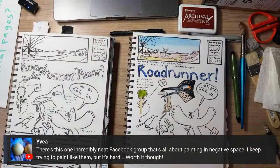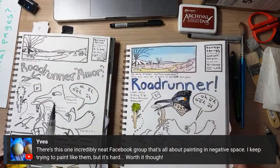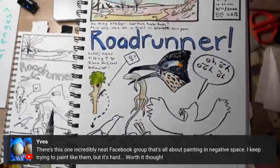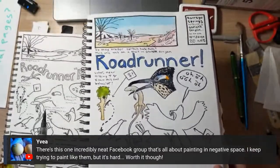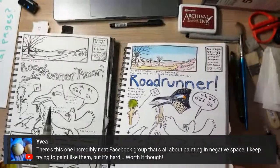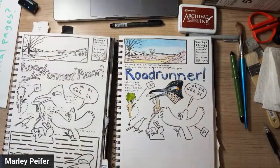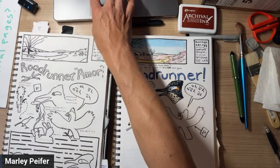But I feel like it's something I have been practicing and practicing and practicing for at least close to a decade now. And so I think I'm getting better. Like, look at that, that's got some value to it, that Roadrunner head. Okay, but it's not clear sailing yet.